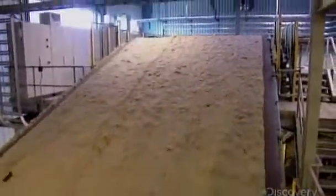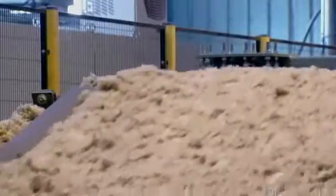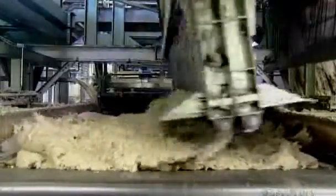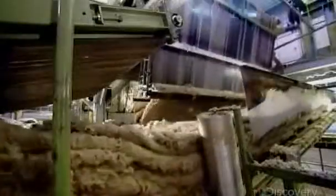Now a fleecy web, the stone wool rides a conveyor to the factory's upper level, where it spills into a huge pendulum device. The pendulum swings to and fro to layer the stone wool in a zigzag pattern. The number of layers varies, depending on the kind of insulation being made.